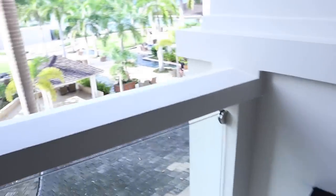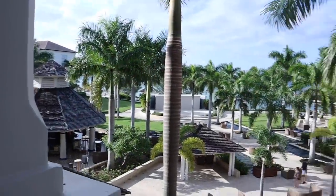And then this way, like I said, that's just the front door again. And then we have the balcony. So this is the balcony. You got this cabana little thing. And then, that's the view.